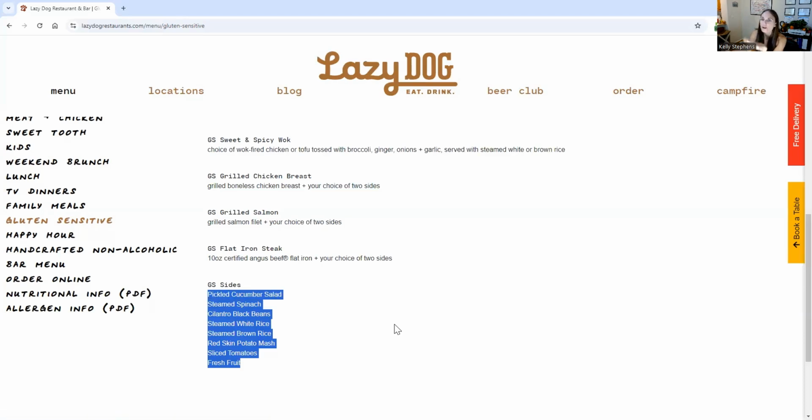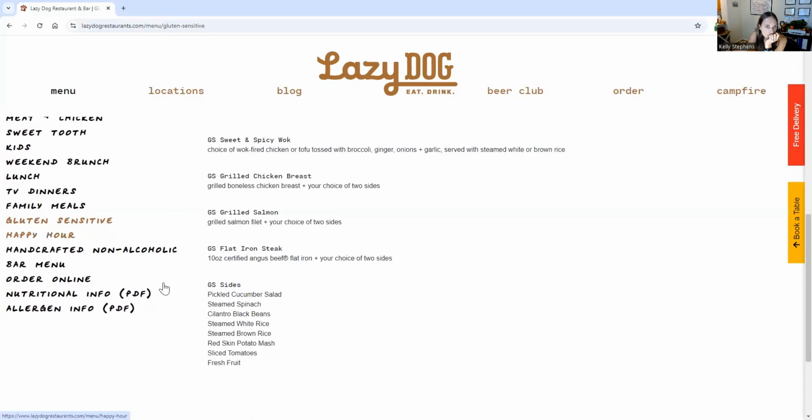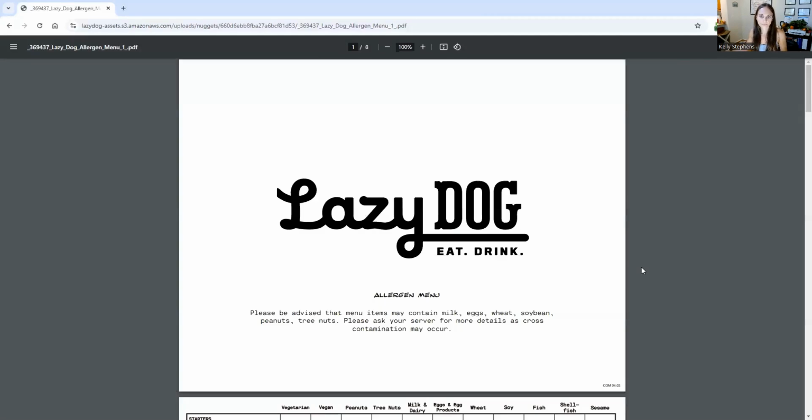Here is our menu right there. That's actually pretty healthy. I would do fruit 100%. I would do fruit or that bowl that we saw. Let's go to the allergen info. Let's look at that. Oh, wow.